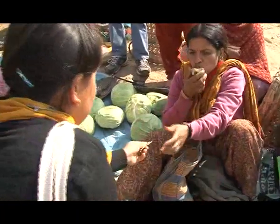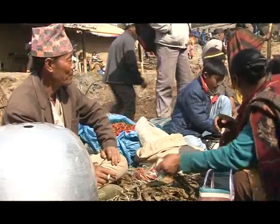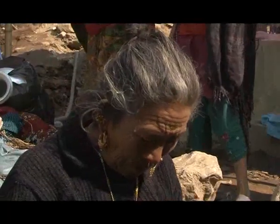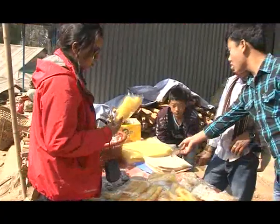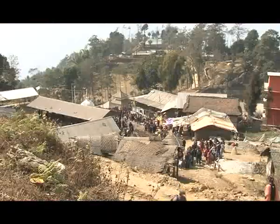And if you are lucky to arrive in Phungling on a market day, which happens on Tuesdays and Saturdays, then you can meet and mingle with locals from surrounding villages as well and get a first-hand knowledge of local food, culture and environment.